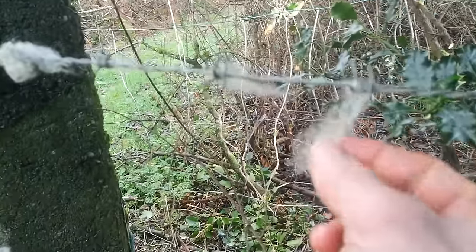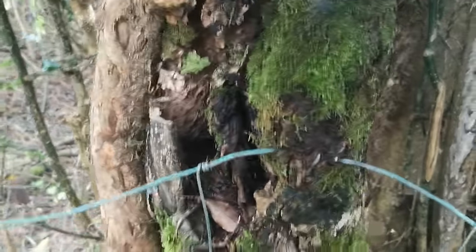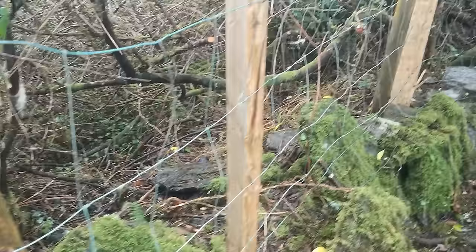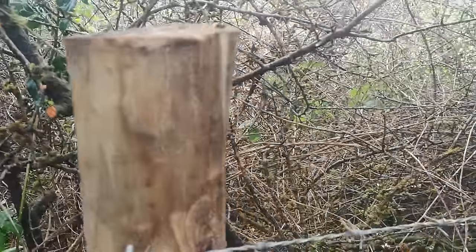So this is where we had to improve the fence, just to show you what we've been doing. You can see the sheep found a way through, so we banged a few more staples in to keep the fence up, and we had to replace some posts because they do rot after a few years. So we banged in a few new ones.